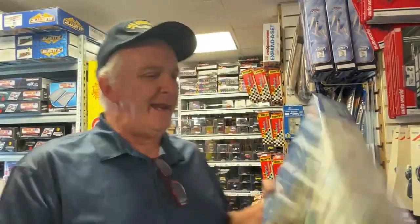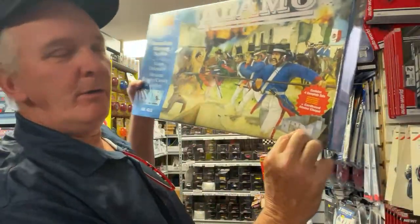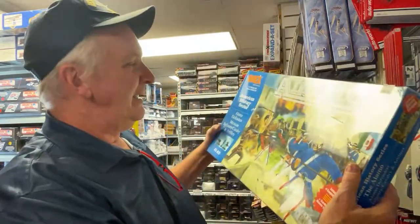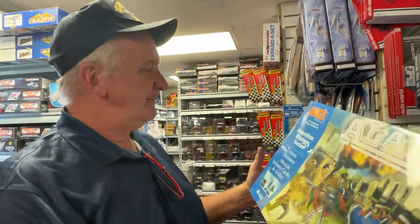Okay, we got these giant Alamo sets, and they're not even our system. These are sweet. They come with a mini Alamo, and you get all the army men to go inside it. I used to love building these things as a kid. I'd paint all these soldiers. I'd have these huge battles and everything.